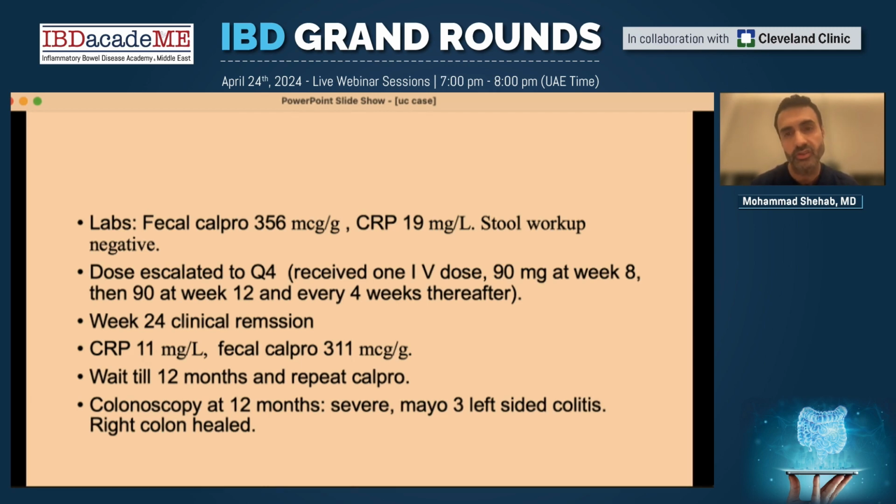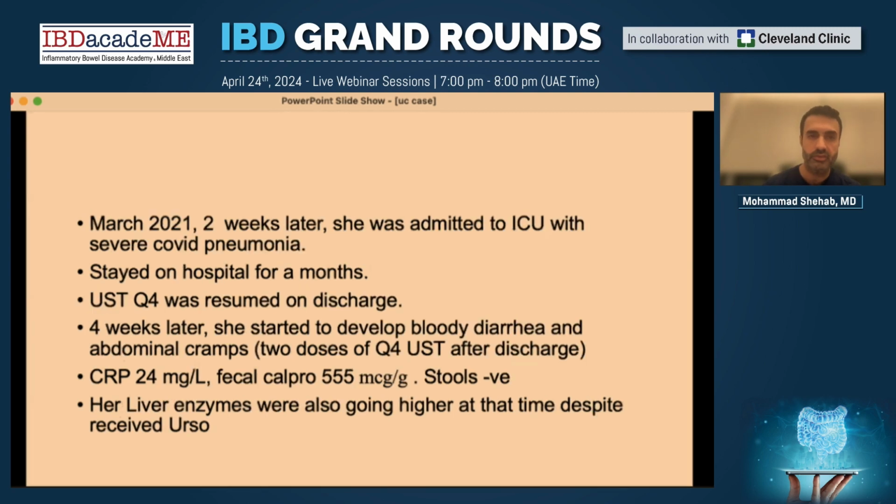So she received one IV ustekinumab dose, then 90 at 8 weeks, then 90 at 12 weeks, and every 4 weeks thereafter. At week 24, she was in clinical remission and didn't have blood in the stool. Her CRP was 11, fecal calprotectin 311, and she was doing well. She didn't want to have a colonoscopy, but CRP and fecal calprotectin were repeated. She never went into full biochemical remission until the colonoscopy was repeated 12 months later, which showed the right side of the colon had healed a bit, maybe Mayo 1, but the left side was still severe Mayo 3 colitis.